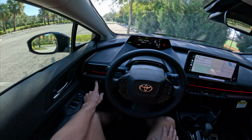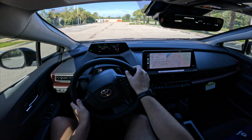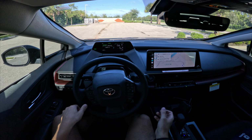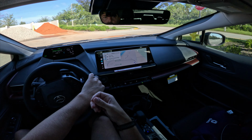Backup camera is abysmal. I believe there's a 360 camera on the XSE Premium, but that is a potato of a backup camera. The steering in here is sublime. I really enjoy the steering feel. Now at parking lot speeds, it's pretty light, but that's okay, so you're not wrestling it. But once you get a little bit of speed, it stiffens up nicely and feels quite good in the turns.